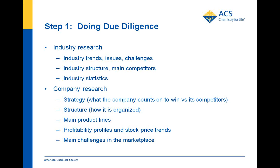In industry research, in the industry, you've got several different options that you get into. You've got trends. You've got industry challenges, different issues that are happening in the industry. This economy has made it a roller coaster ride for the past 2 years. What's the industry structure like? Who are their main competitors and what are they doing? What are the industry statistics saying?